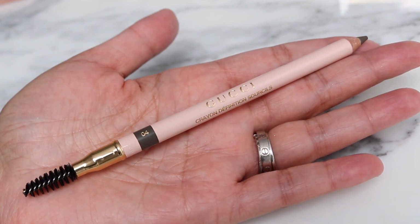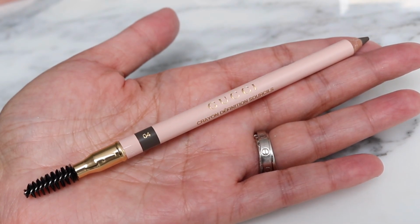Also picked up the Gucci eyebrow pencil. The shipping was really fast this time. I thought it was gonna take several days to get here, but it's pretty quick. So we've got the eyebrow pencil that you know I love. So happy to have another one of these because the other one I have is now this tall. So it's ready for a new one.